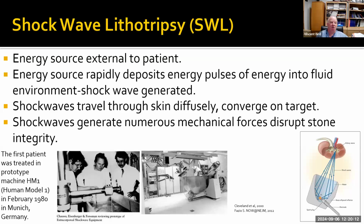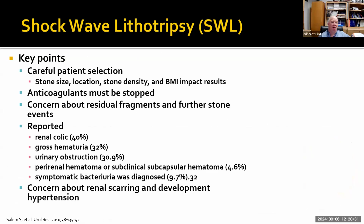Some particulars about them. When many people hear about shockwave lithotripsy, this essentially is what you hear about: people lying inside of a water bath, right? And the idea is that shock waves are generated and sent into the body to break stones. Some key points to know about shockwave lithotripsy. To gain success with this procedure, you really have to select patients quite carefully. Stones cannot be too large. As stones get over 1 centimeter, success rates go down for sure.